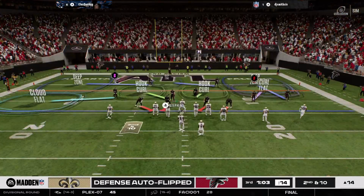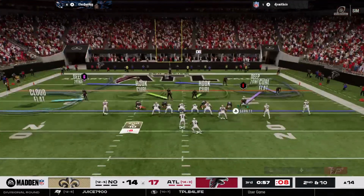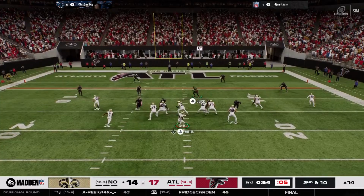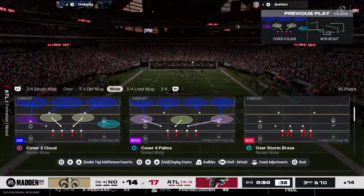A good action to this point in the 3rd quarter. Just a 3-point game. 2nd and 10. Now from the gun, here's Willis, to the goal line, but it's incomplete.